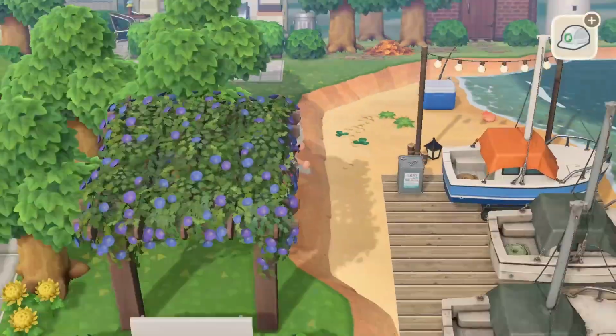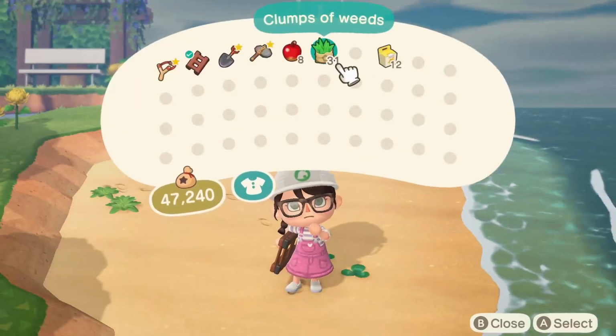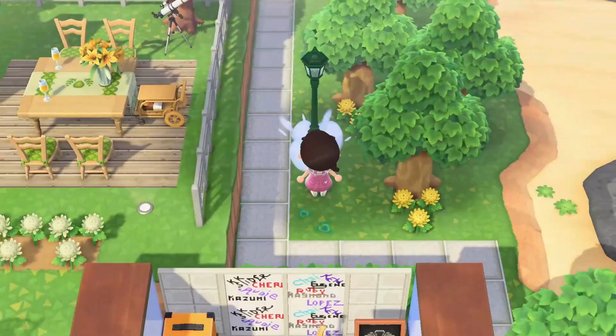I always find it so hard to decorate the beaches. But I think that it turned out nice with just a few weeds here and there. Just nice and simple.